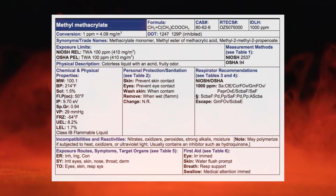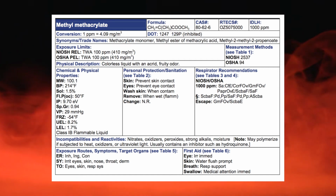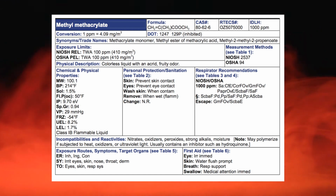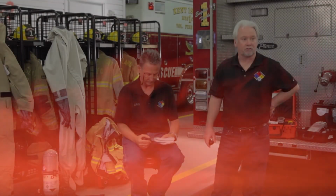So I go to the NIOSH guide, I go under the formula, I see DOT, the four-digit UN number is 1247. We're not looking at that, we're looking at the guide number. The guide is 129. Is that 161 through 166? No. Negative, not radioactive. Okay, so what are we doing here? Now we've sized up and verified our hazards. The hazards of methyl methacrylate are toxic through inhalation and flammable today.